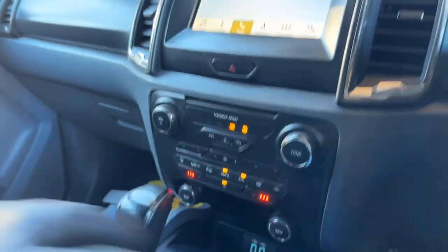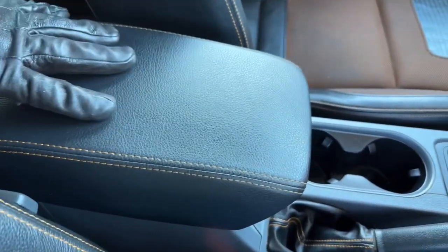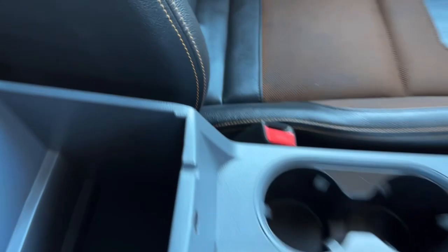Cup holders in the front, so we've got heated seats. Let's give them a whirl while we're here. The armrests in nice clean condition, there's no damage or unusual wear, all the padding's good.